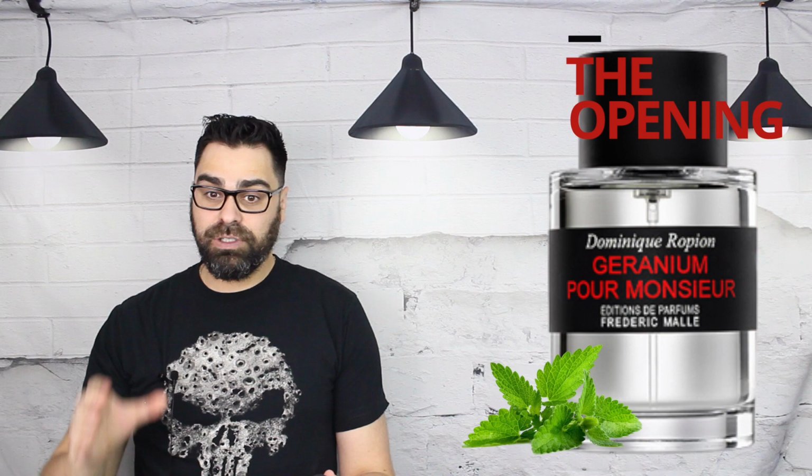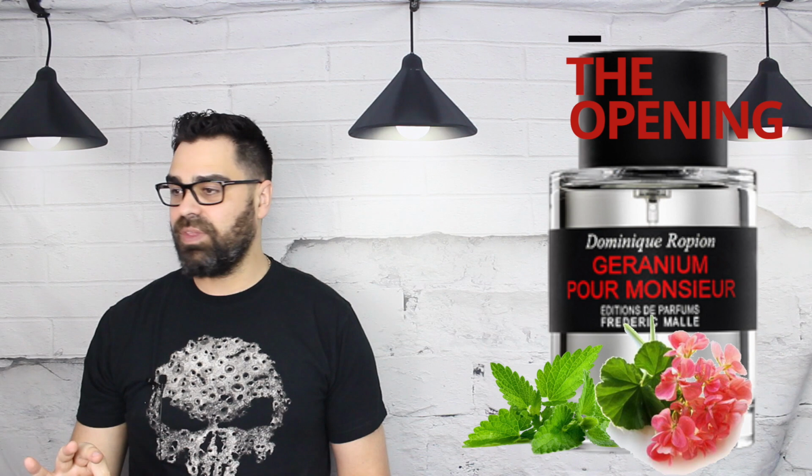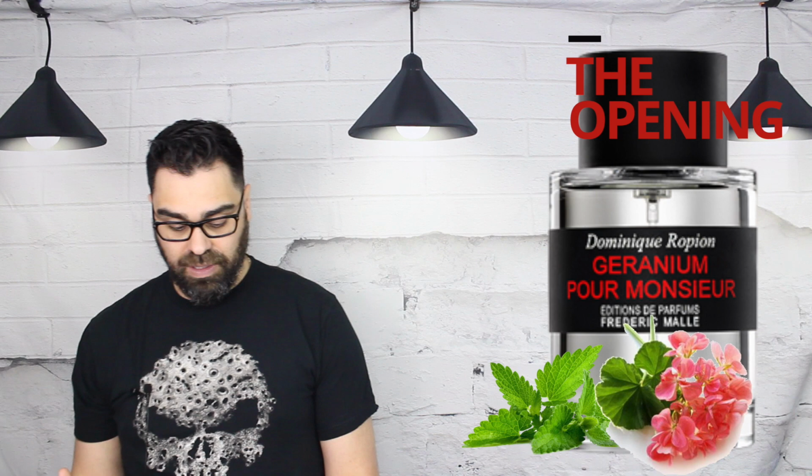Now, Ropion took the minty part of geranium and amplified this opening to give you that mentholated thinness, that coolness that you get when you put Geranium pour Monsieur on your skin. Right off the bat, mentholated, very cooling, frosty almost. That's how the mint in here just pops, and it is absolutely beautiful.